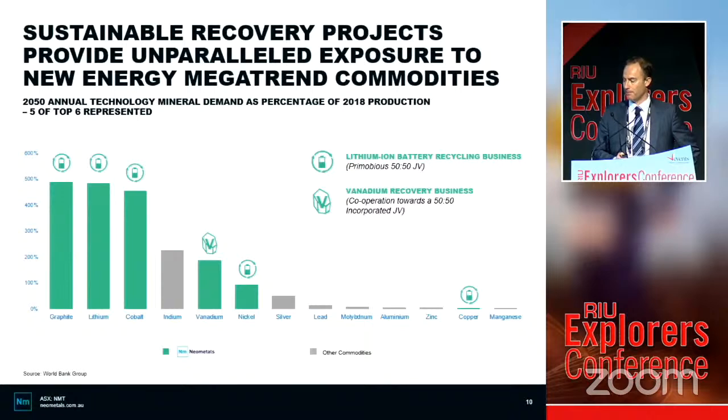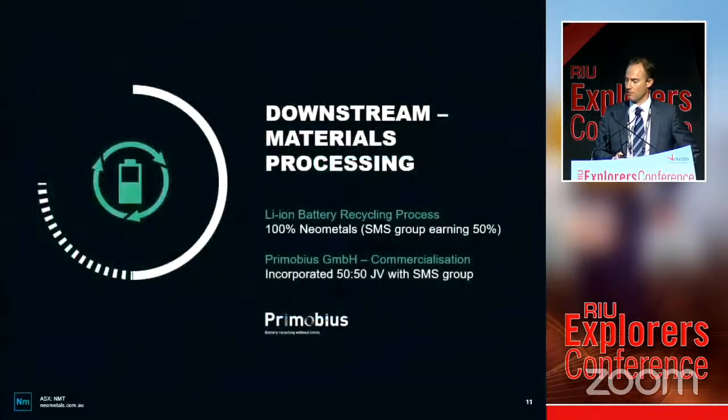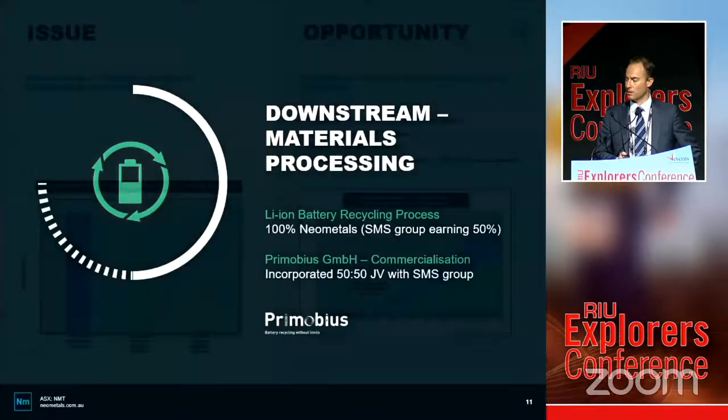And look, where you want to be with critical minerals is on the far left here. This was done by the World Bank. It's just summarizing some of the key minerals that we need. The interesting thing is of the top six, I think Neometals speaks for five. And in one project alone, we've got five of those critical minerals. And that project is our lithium battery recycling project. It's been a five-year labor of love in development. We've partnered up with a very big German EPC engineering group, and we've formed a JV called Primobius.